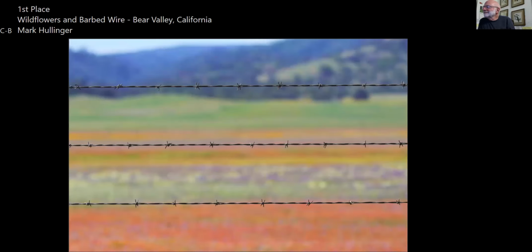Beautiful image. Yeah, great idea. I liked it. Great idea. I like the contrast, sharpness. Okay. Creative Intermediate, 3 images.